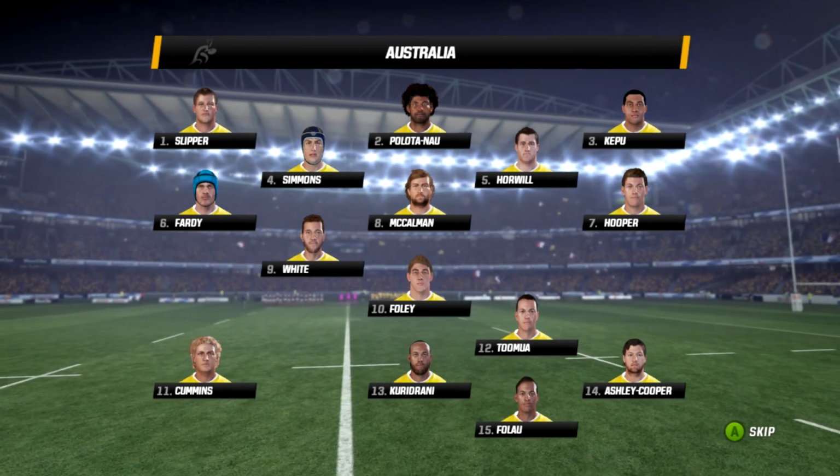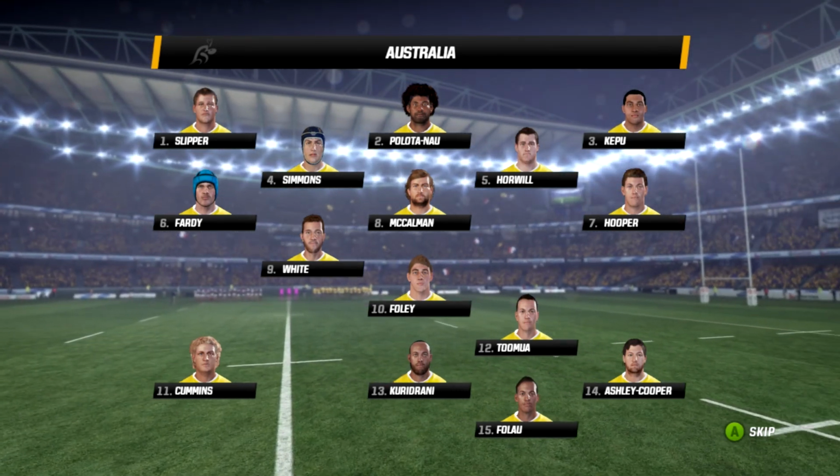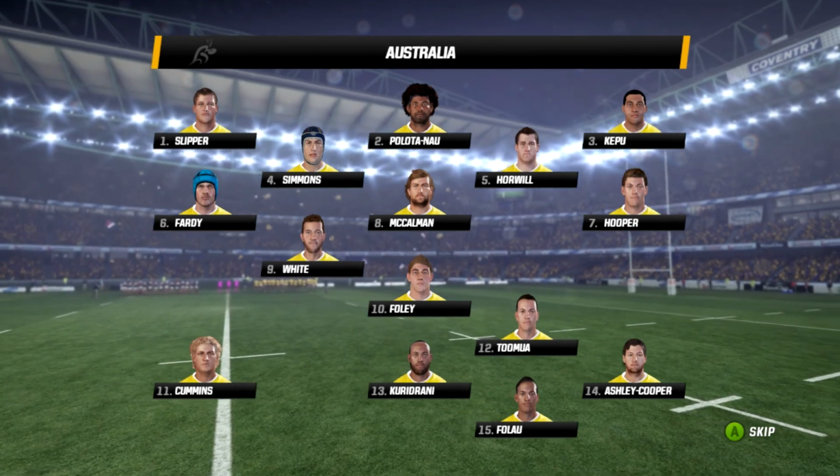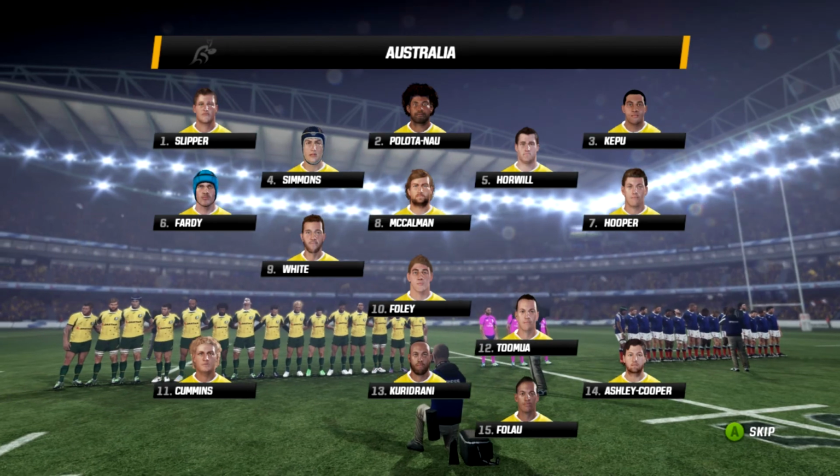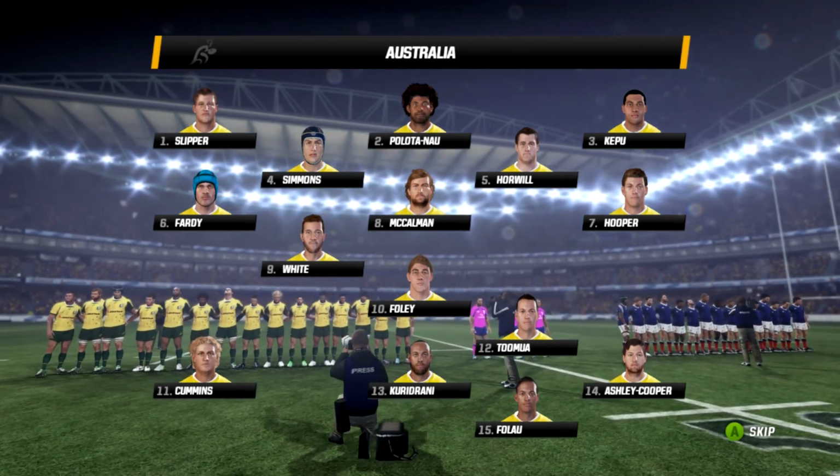The Australians got hammered last week. It was the perfect French performance. 35-19 in Test 1 was what the score was, and Australia have some soul searching to do after that one.